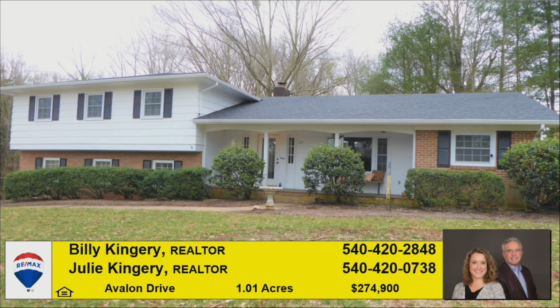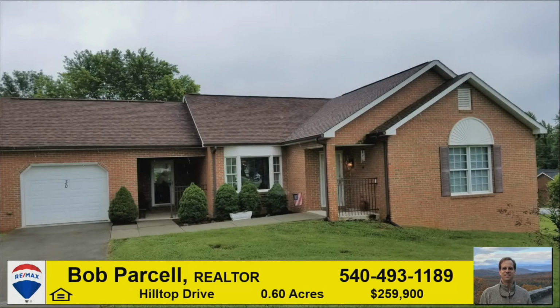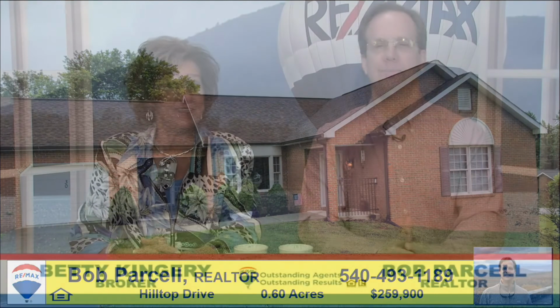Avalon Drive is where you'll find this home. It's a 4-bedroom, 2 full bath, 2 half bath home with well over 2,900 square feet, a little over 1 acre lot. This property on Turners Creek Road of 37 acres is pending. So this one-owner home in Franklin Heights on Hilltop Drive, be happy to show it to you. It's a 3-bedroom, 2-bath home with just under 1,700 square feet, and that much as well as unfinished in the lower level. And that's a great property for us to complete our show.